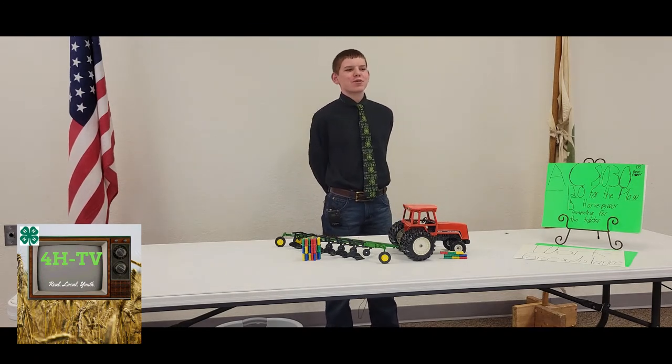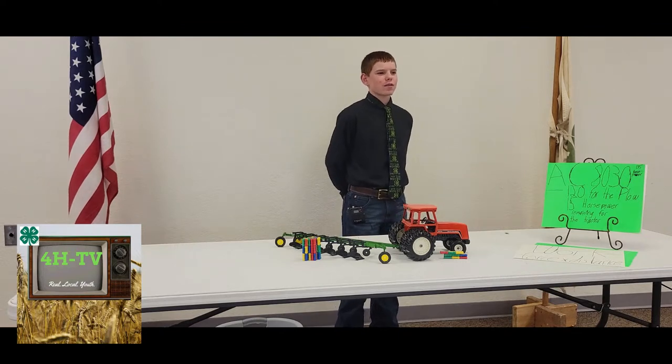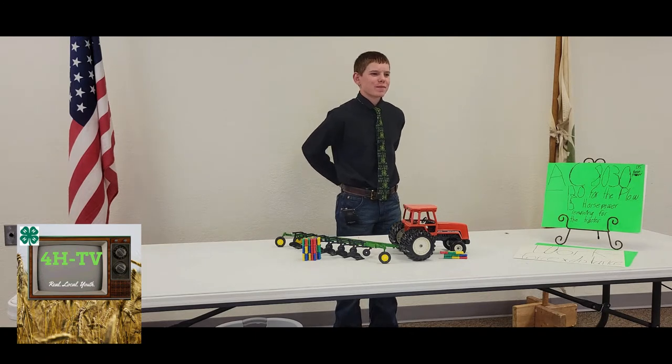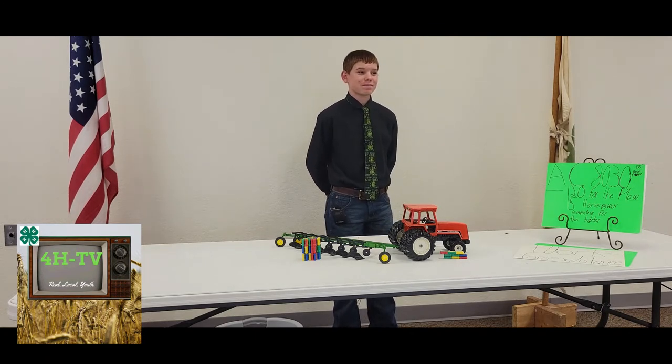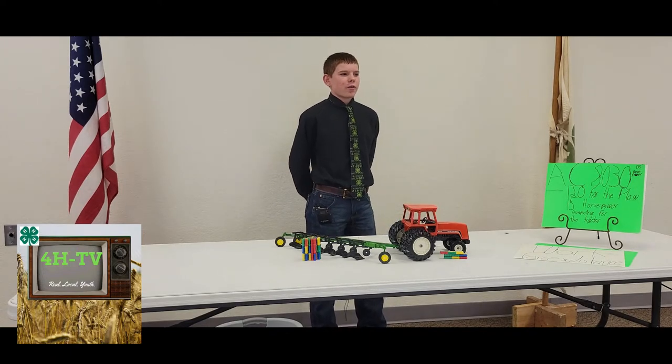Well, there are ways to tune engines to make them produce more horsepower. But if you tune them too much, it could be unsafe. Or you can buy a bigger tractor. Are there any more questions?